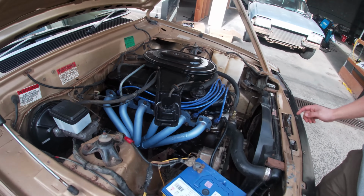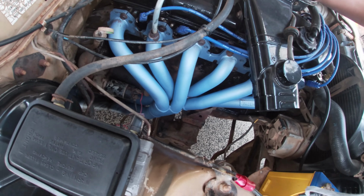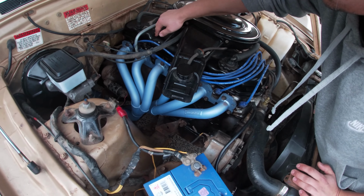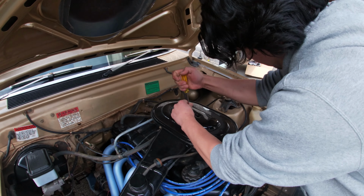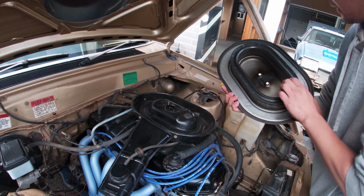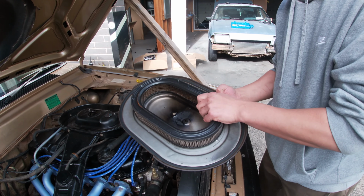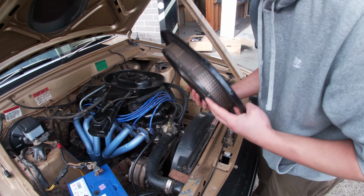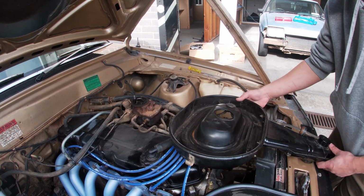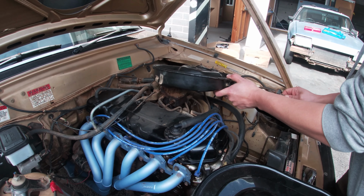Okay, so first things first, there's oil that's just filled up that gallery. Oh, that's hot. All right, cool. So let's take this off and let's have a bit of a look and see whether we can tighten down the rocker cover a little bit. Let's have a bit of a look. Smells delicious. All right, so take this out.